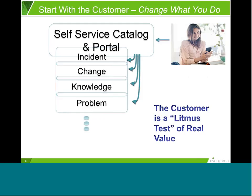Now here's a couple of quick examples. In incident, rather than thinking about how to handle incidents, perhaps we'll focus instead on how to eliminate or prevent the customer from having to contact us in the first place. In change, rather than always thinking about managing change, maybe we'll think about how to eliminate or streamline change to minimize impact and speed for the customer to get what they need. And in knowledge management, maybe that becomes search, learn, and share, right? A place for powerful social self-enablement rather than just, in most cases, what's really a tired afterthought. So our belief is, hey, start with the customer, and it changes what you do.